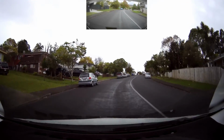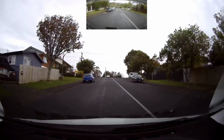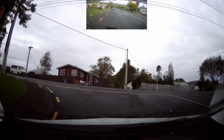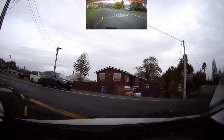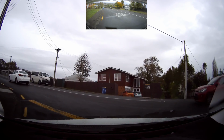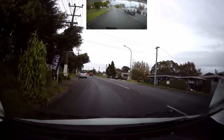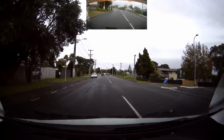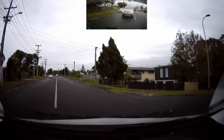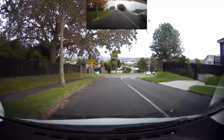At the end of the street, turn left. At the next street, turn right. When safe, pull over and stop at the curb.